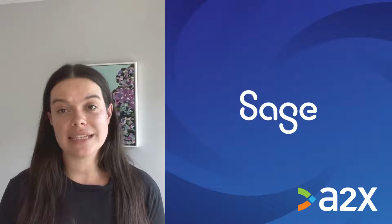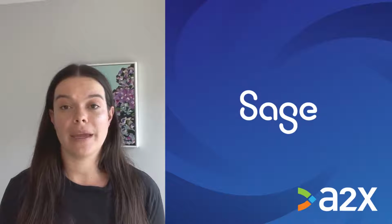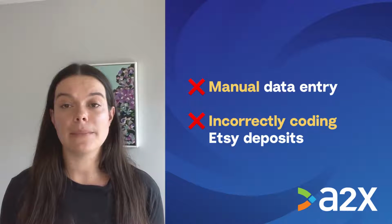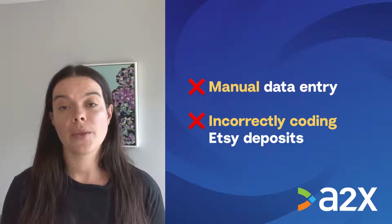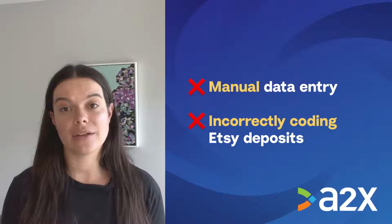If you're an Etsy seller or an accountant or bookkeeper helping to manage the finances of an Etsy store, then you know that bookkeeping for Etsy can be confusing and time-consuming. You might be using Sage Cloud accounting software to make Etsy accounting and bookkeeping quicker and easier. But you might find yourself spending time manually entering data from Etsy into Sage, which can be prone to error. Or maybe you're coding an entire Etsy payout to a sales account.